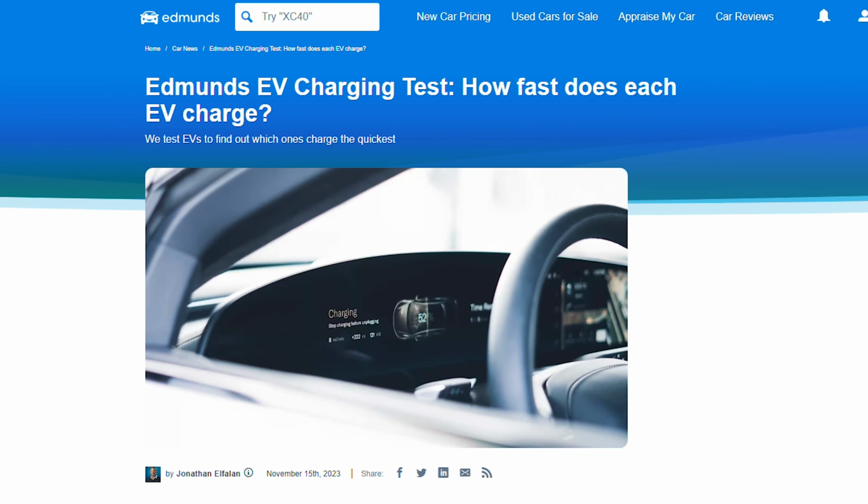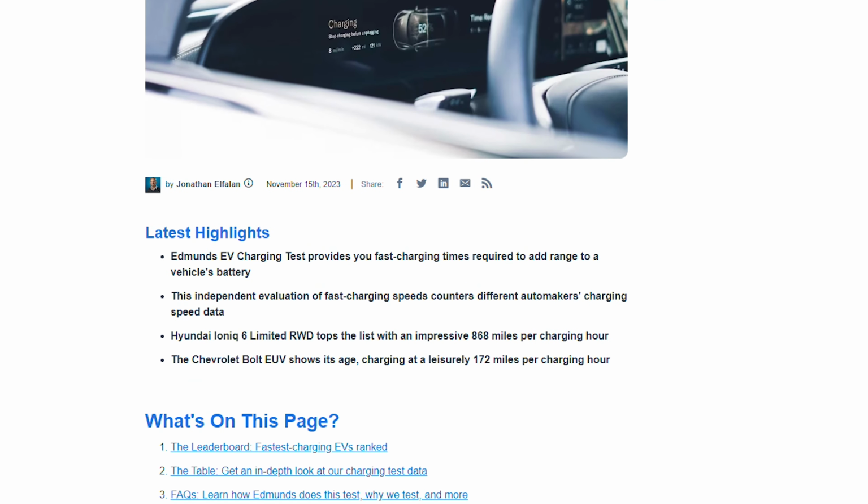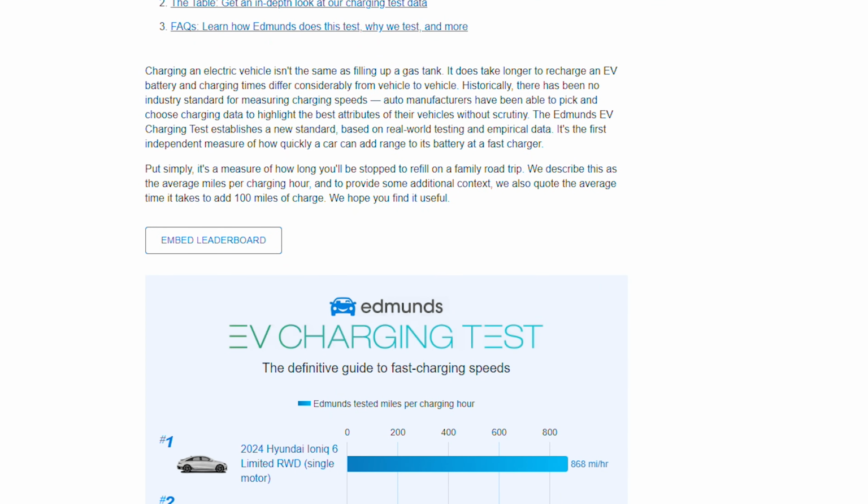Congratulations! If you own a Hyundai Ioniq 6, a Kia EV6, or an Ioniq 5, you own one of the top 5 fastest charging EVs available in the United States today. Edmunds released their EV charging report this week, which ranks every EV available in the United States by how fast it charges in miles per hour. And the Ioniq 6 tops the chart, and right below it is the Kia EV6.